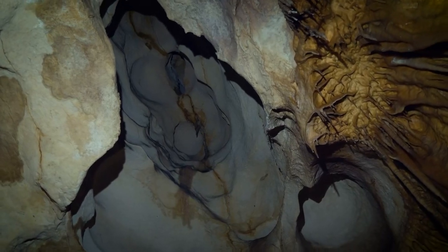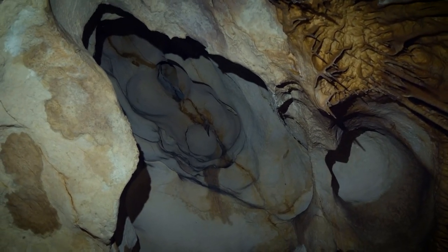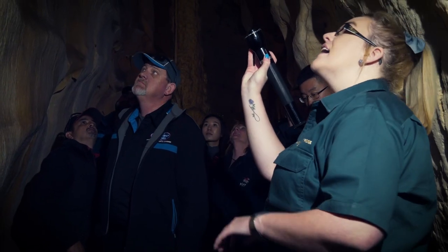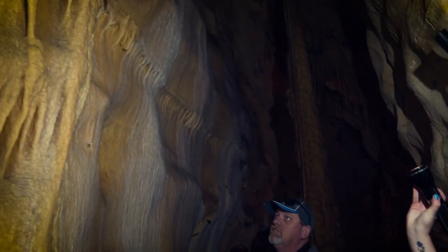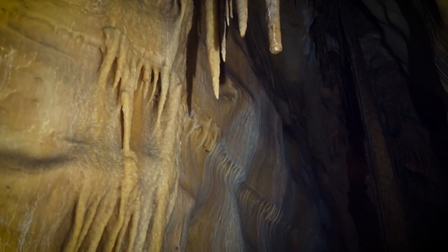Here we have our largest cluster of helictites. You can see quite a few that are different shapes and sizes. They come right around the corner, different directions, and we do have bigger ones that I'll show you.